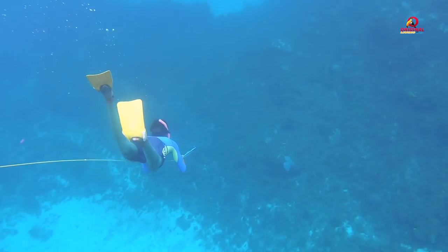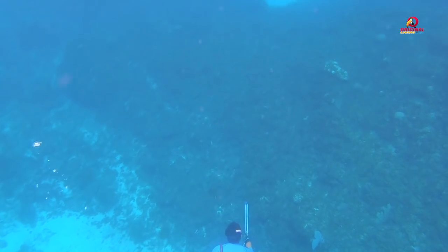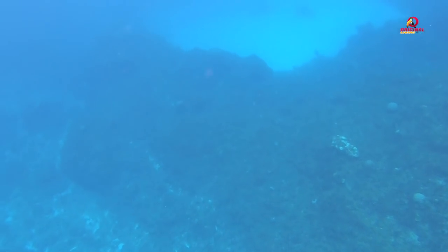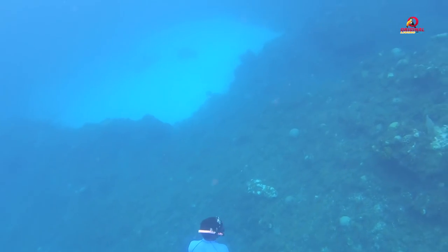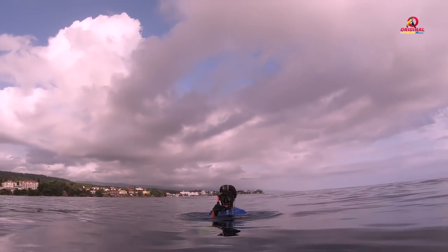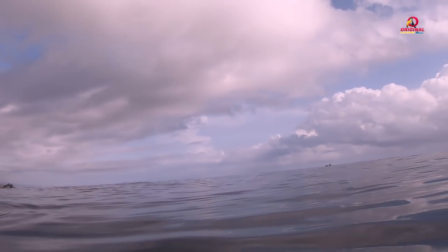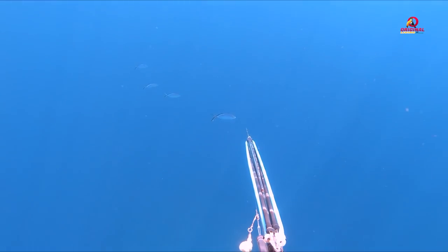So on the way out, I saw two jacks and showed them to Kenado, but he saw them late and they swam away from him. So we continue on to the deep. Here we reach our destination and I let out the flasher. So these are our first guests, a few jacks, a green jack one.